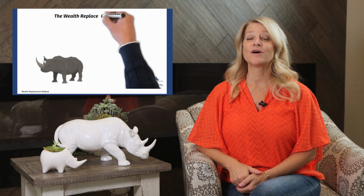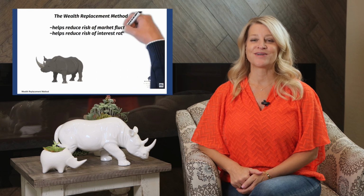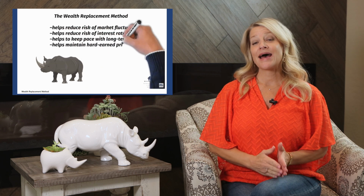I call it the wealth replacement method, and here's how it works. To make math easy, let's say you retire with $1 million in investable assets to use for retirement. Remember in the first video, we talked about the 4% rule. 4% of $1 million is $40,000 a year in income. And depending on current market conditions, your personal situation, and tolerance for risk, I would normally recommend taking 5 years worth of income out of the market. So that would mean taking or setting aside $200,000 in safe investments to spend over the next 5 years.